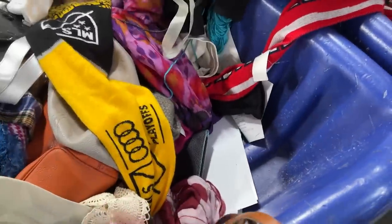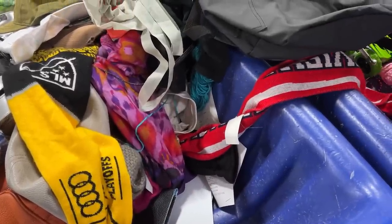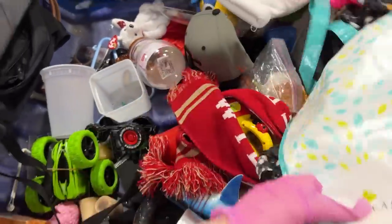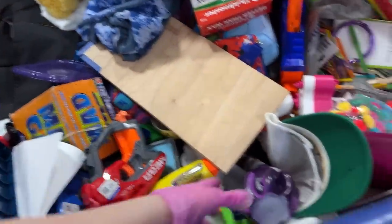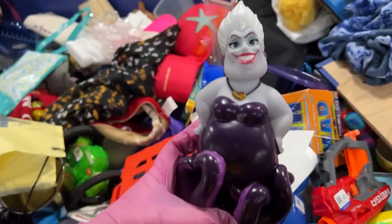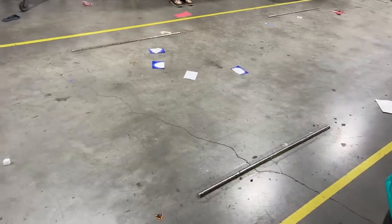Hats, and more hats. Hello, sir. Hello, how are you? Good, are you finding some good stuff today? Yep. Good. How about you? Yeah, I found a couple good things that I really am excited about. That is good. What we hoped. Yep, I found a squishmallow. And I really wanted to find a squishmallow.